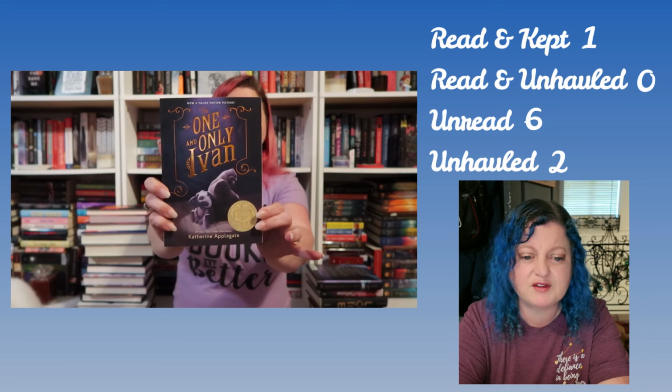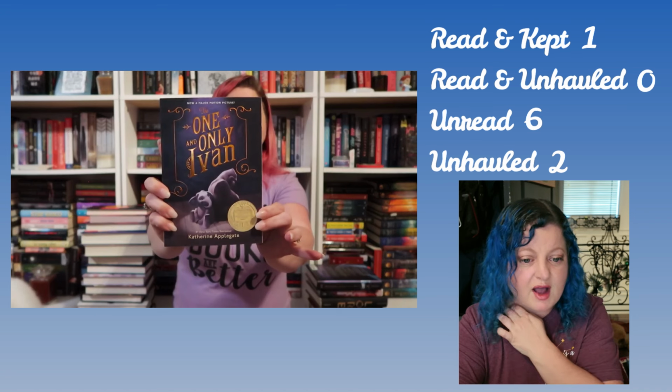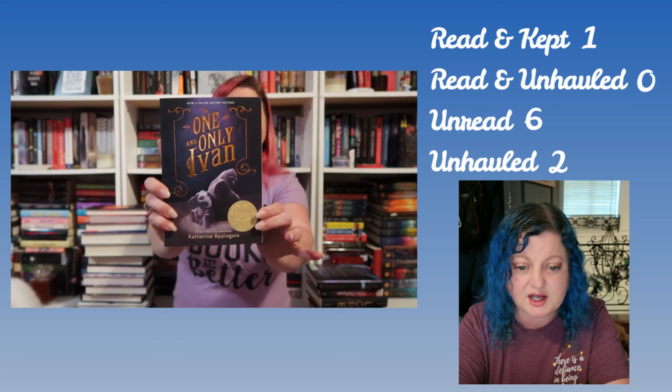This says, winner of the 2013 Newbery Medal and a #1 New York Times bestseller, this stirring and unforgettable novel from renowned author Catherine Applegate celebrates the transformative power of unexpected friendship. Inspired by the true story of a captive gorilla known as Ivan, this illustrated novel is told from the point of view of Ivan himself. Having spent 27 years behind the glass walls of his enclosure in a shopping mall, Ivan has grown accustomed to humans watching him. He hardly ever thinks about his life in the jungle. Instead, Ivan occupies himself with television, his friends Stella and Bob, and painting.